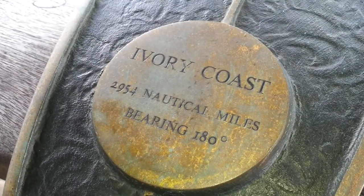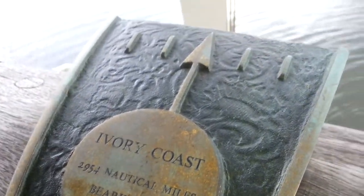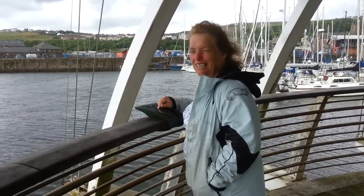Intriguing features of being in the crow's nest is it has these things pointing out directions to various places in the world. So where do you fancy going, Bev? Dunno, I haven't got the foggiest clue.